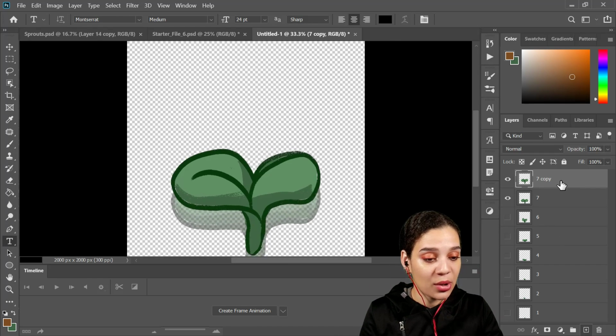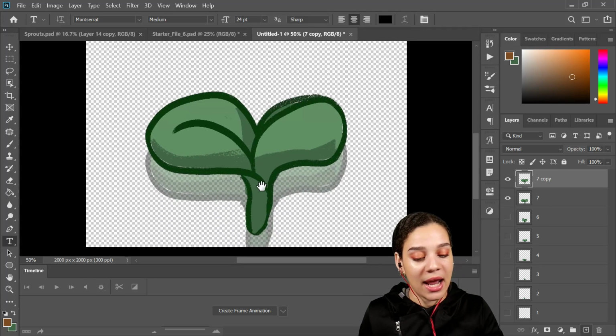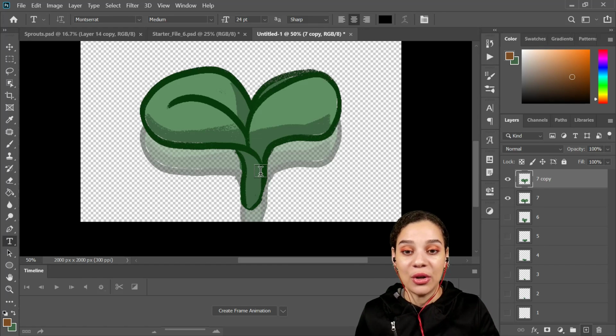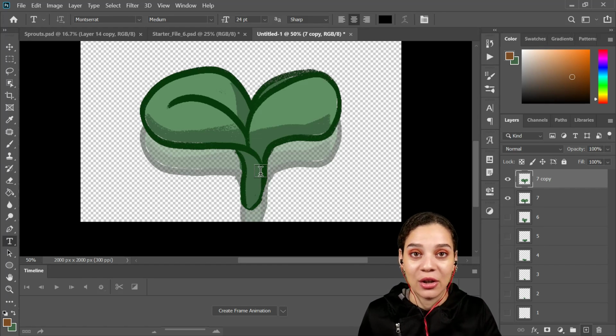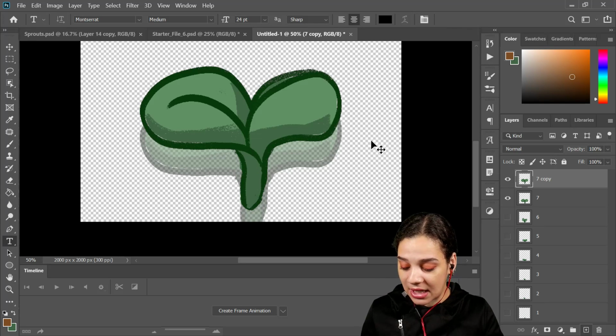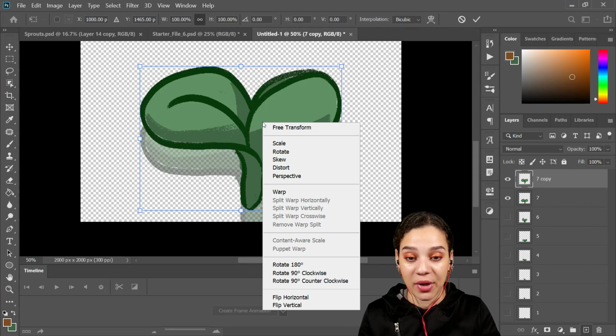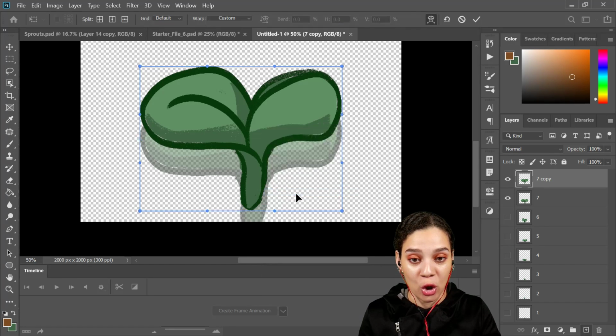And what I'm going to do here, if you're an illustrator, you can actually get in here and probably mimic the drawing style that I've done for you and just illustrate something new. But if you're not an illustrator, then you could probably use the warp tool for this. So what I'm going to do is hit Control T. I'm going to right click, because now I'm on free transform. I'm going to right click and go to warp.